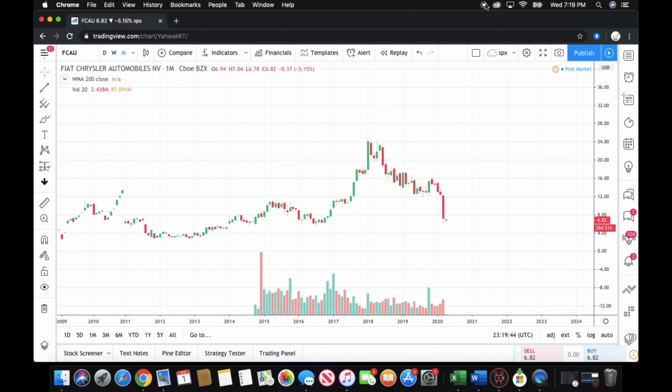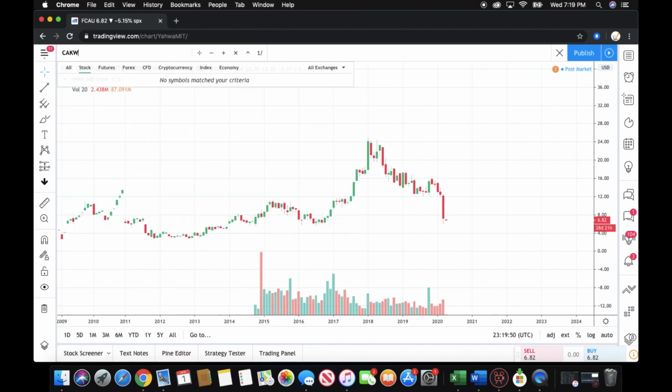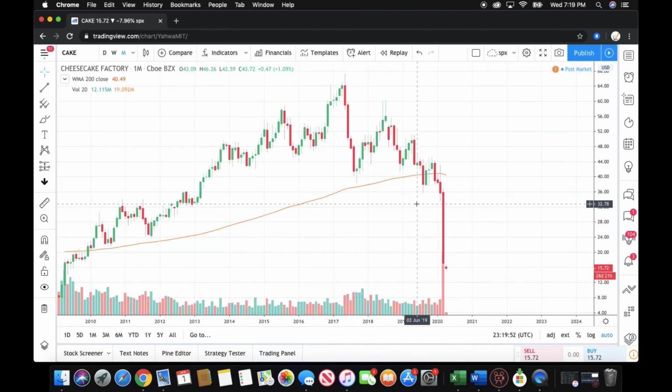I already showed you AMC, so we talked about that. I said I was going to look at CAKE, which is essentially Cheesecake Factory. Look, below the 200-day, trading here at 15.72, also off about 8% on the day. Rent's due. The CEO already expressed in the letter, I'm not paying rent, we can't afford to. At one point, back in 2017, the stock was trading at $67. It's sitting here at $15.